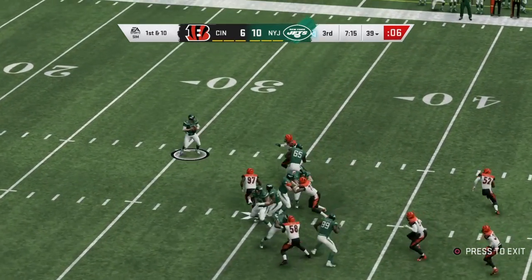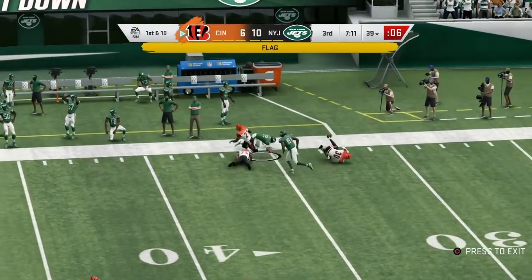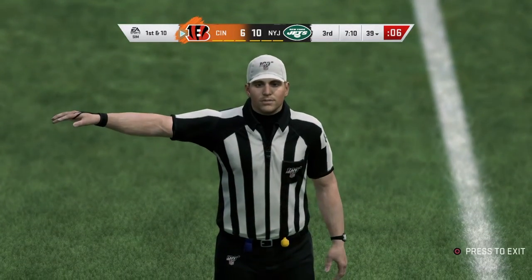They'll fake the handoff. Now Darnold. Into a double team, and it's intercepted. Picked off by Darquez Denard. Pass interference.